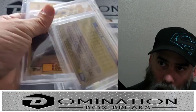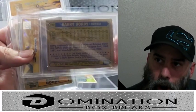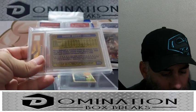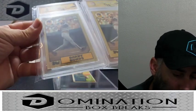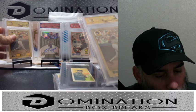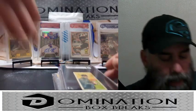Now, centering on the back does not hurt as much as centering on the front, but look at how far off that centering on the back is. So that's why this one ended up with a higher centering. Its centering issues were on the front, whereas these centering issues were on the back. But still, it upgraded. I upgraded one of my Barry Bonds, and it looks like it's a jersey match. So that makes me feel like they did do what they said.